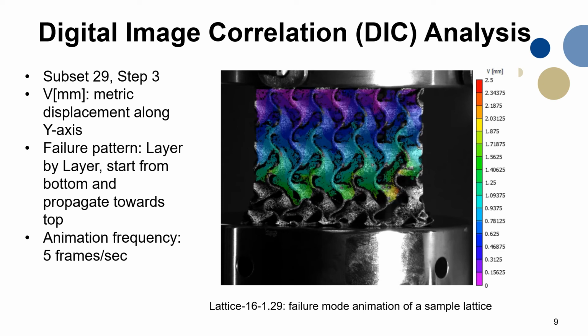And the label V here is the distance along the y-axis. As you can see, I can play this video here, and the filling pattern is filling layer by layer, starting from the bottom. As you can see, the displacement from the bottom is higher than the top, and it starts from the bottom and propagates to the top. For this animation, the frequency is 5 frames per second. As you can see, while the bottom is failing, the DIC kind of lost the track for that.